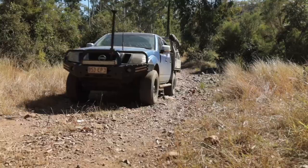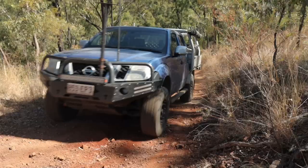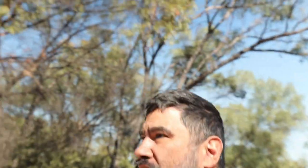Steep sections ahead. Yeah, there you go. Now you know how slippery that's gonna be. I'm pretty confident four-wheel driver, but I just don't trust the capabilities of the car. Now this hill here might actually be the one that turns us around.